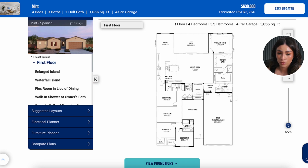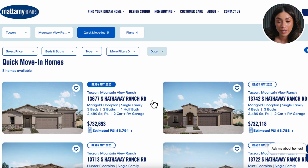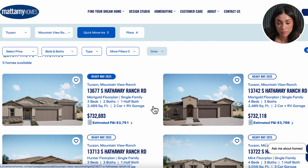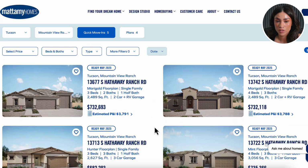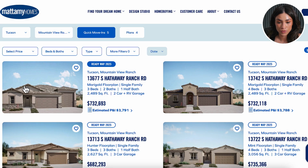So the Mint floor plan is very nice if you're looking for over 3,000 square feet. Again, check out the video that I did tour from their other community so you can get a better sense of it. Let's look at some of the quick move-ins. Switching over, let's go quick move-in. Okay, these will all be ready in May, so that's pretty quick. They will keep having more, but this is one of their smaller communities, only 50 lots right now. It's going to go, I would think, pretty quickly.